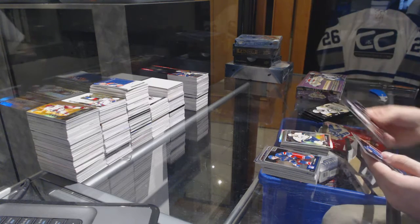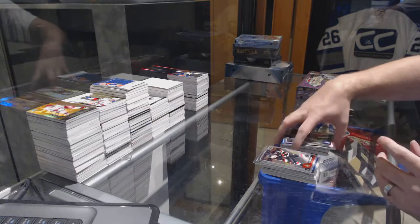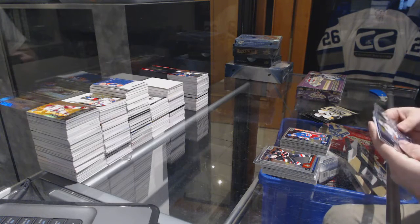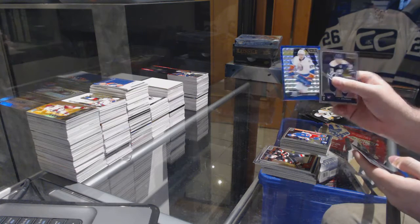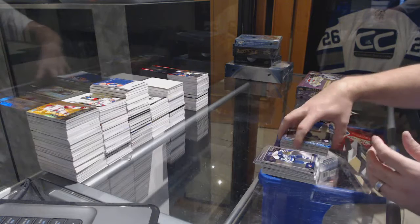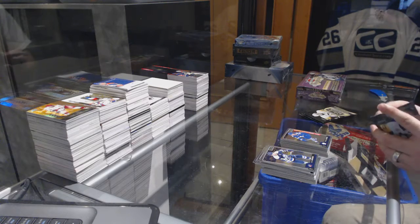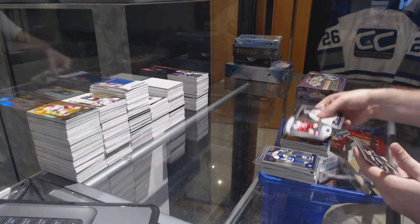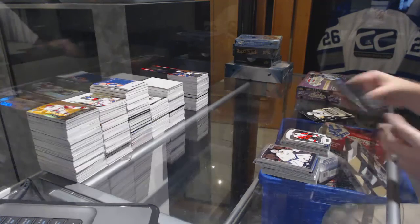Philip Forsberg, rainbow for the Nashville Predators. Jimmy Vesey, Markey rookie for the Rangers. We've got a blue cube of Brock Nelson, numbered to 99 for the Islanders. Brendan Leipsic for the Maple Leafs, Markey rookie. NHL logo crest, Zetterberg for the Red Wings.